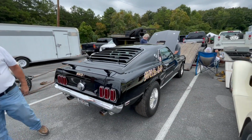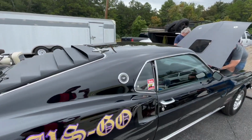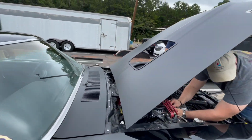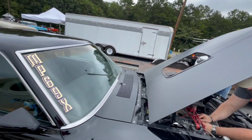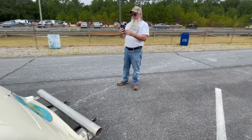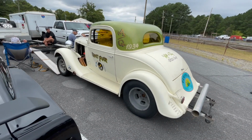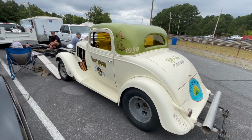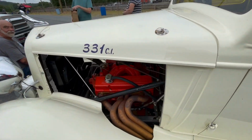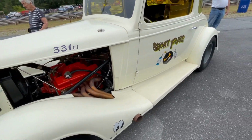This nice little Mach 1. Gold leaf lettering on it. Cheetah shifter. Yeah. Getting it all zip tied back together to be able to make it pass. A short fuse. A gas small block. That's pretty cool. A little 331 in a Chevy.